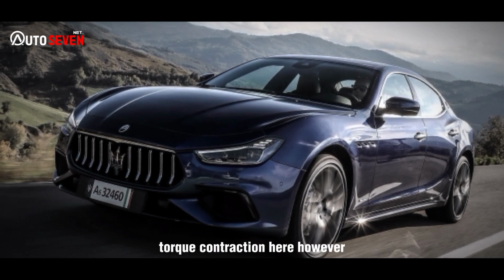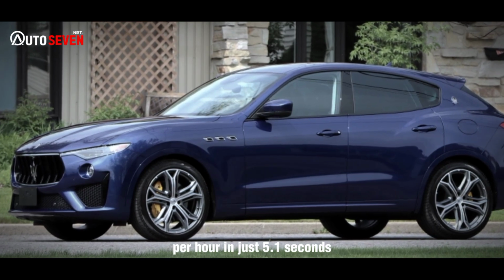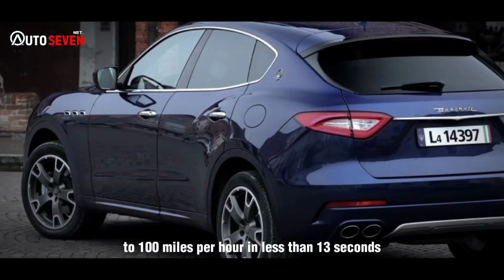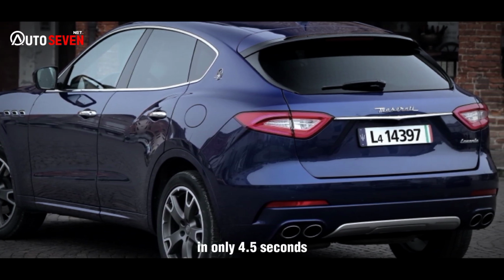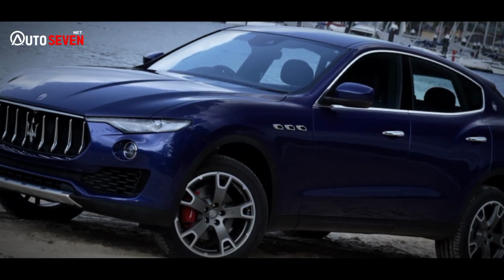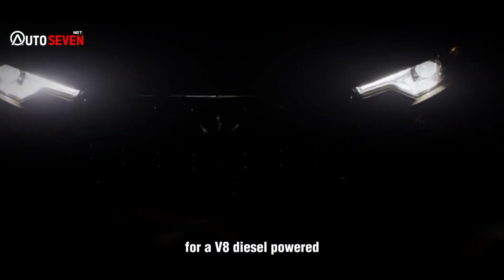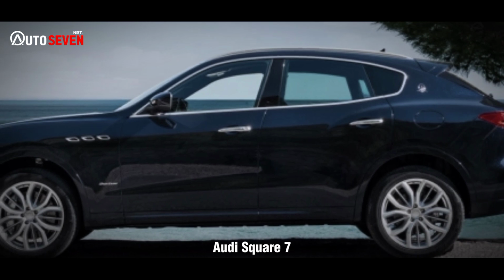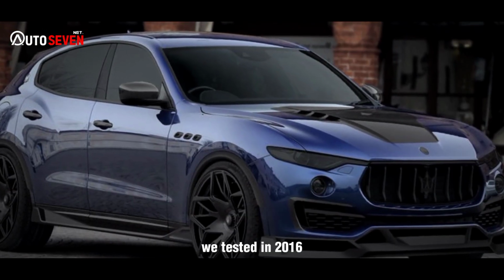There is enough torque and traction here, however, to send the Levante to 60 miles per hour in just 5.1 seconds, to 100 miles per hour in less than 13 seconds, and from 30-70 miles per hour through the gears in only 4.5 seconds. In every case, those figures make this car an almost perfect match for a V8 diesel-powered Audi Q7 on kickdown pace and a league quicker than the Levante diesel we tested in 2016.